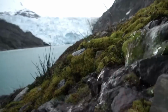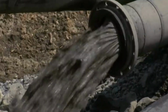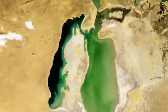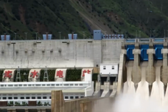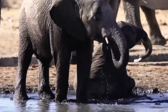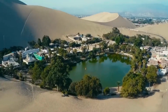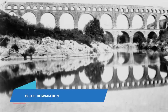Number 1. Water scarcity. According to the Food and Agriculture Organization, nearly two-thirds of the world's population could be living in water-stressed areas by 2025. This is a serious concern for agriculture, as water is essential for crop irrigation, livestock, and other farming processes. In regions like the Middle East and parts of Africa, farmers are already facing severe water shortages, which affect their ability to grow crops efficiently.